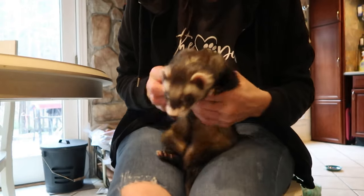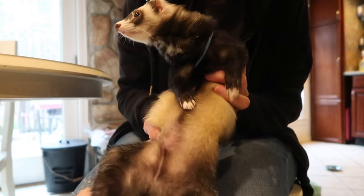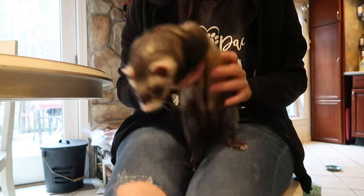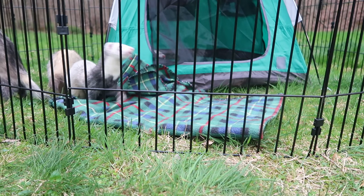And then it should look like this on his chest. Hold on, there you go, see the X? And then it looks like this on the back. Whoop. All right, and then you're ready. Who wants to go for a walk?